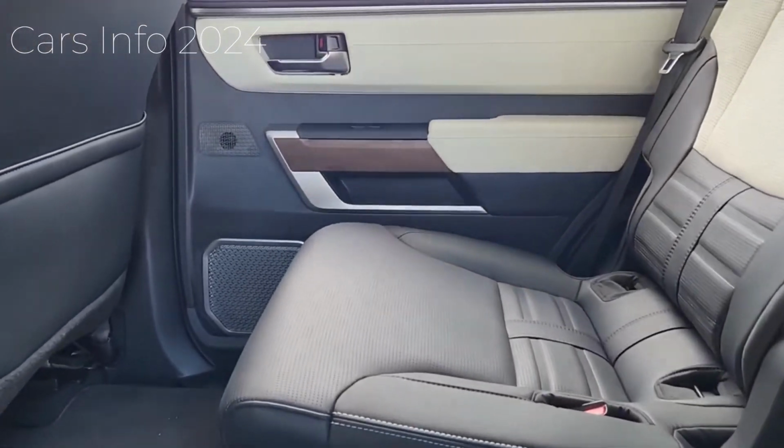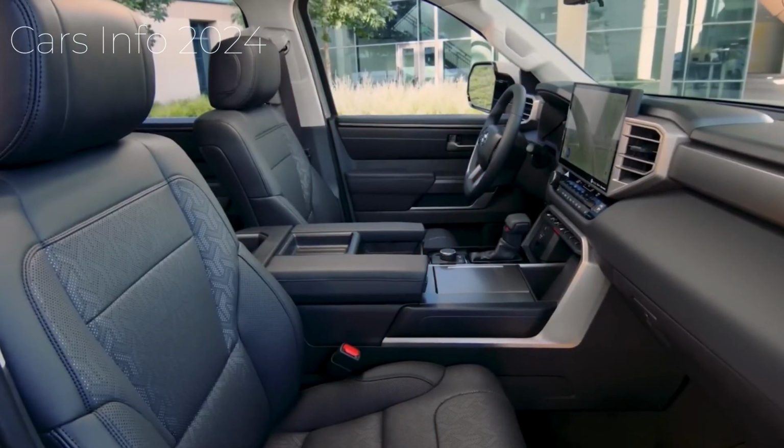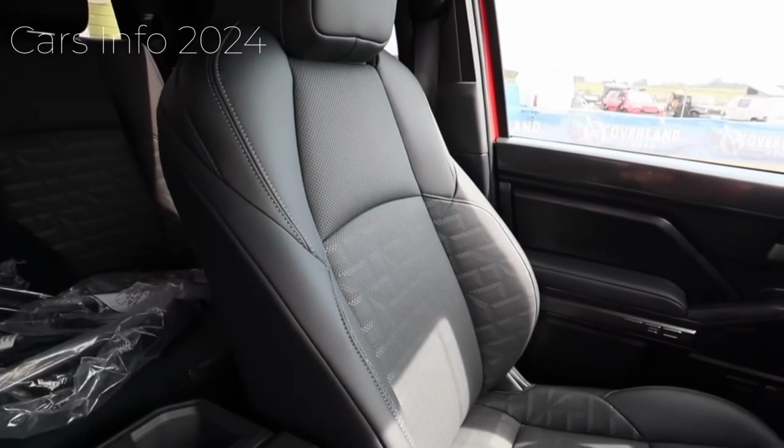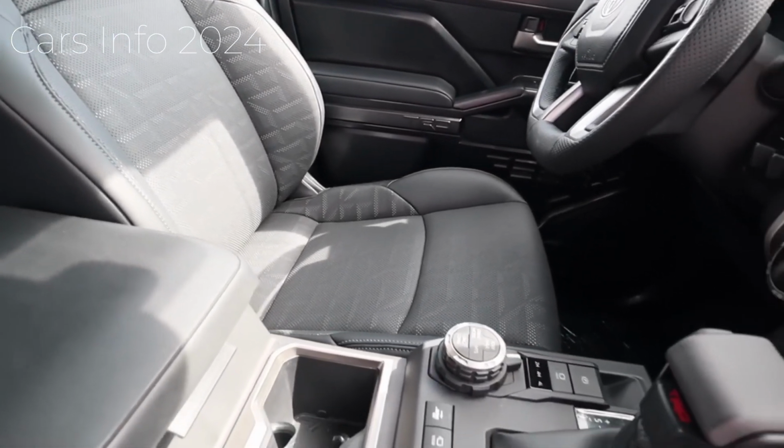JBL sound system. The front seats are very comfortable and supportive, and they offer a variety of adjustments to ensure a perfect fit. The seats are also heated and ventilated, and they can be equipped with a massage feature.